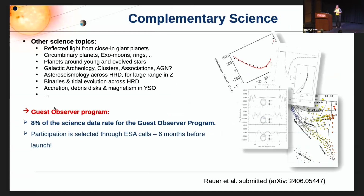All right, complementary science, as I said. There's a ton of other things that you can do with this, because a photometric space mission doesn't discriminate, and it's not just about solar systems and habitable zone planets. You're basically looking at all the stars, so you will be able to do any kind of close-in giant planets as well, circumbinary planets, young stars, planets around evolved stars, you name it. And 8% is for you guys, the guest observer program. 8% of the time will go to that.